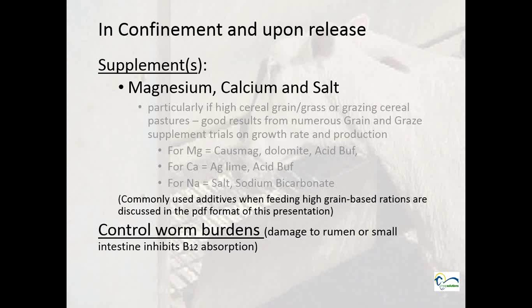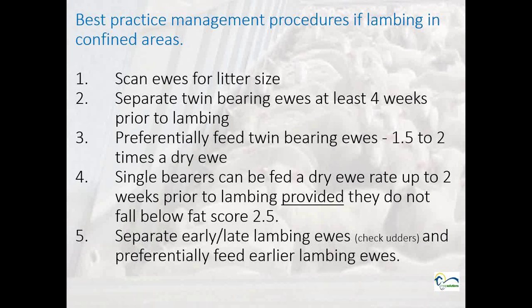Okay, just a couple of quick things on what I consider to be the best practice management procedures if lambing in confined areas, if you are going to lamb either in a feedlot or a sacrifice paddock. Definitely look at scanning ewes for litter size. Separate those twin bearing ewes at least 4 weeks prior to lambing. Preferentially feed those ewes at least 1.5 to 2 times the requirement of a dry sheep.